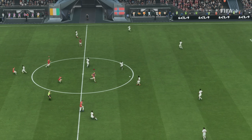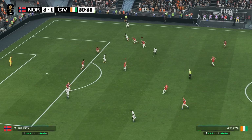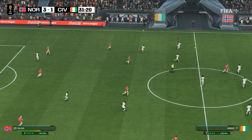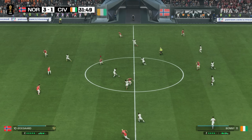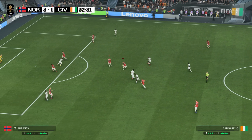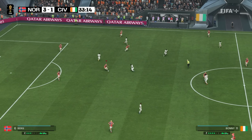Well, the action continues, and no shortage of goals. 3-1 as things stand. Teammates available. And a relatively straightforward save for the keeper. Well, spot on with that challenge. Could be troublesome. And getting in the way of that. Superb defensive play. Oh, it's close, that.